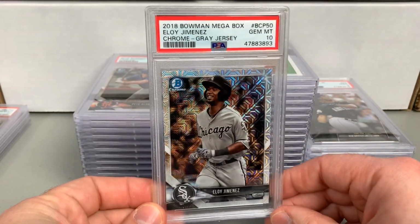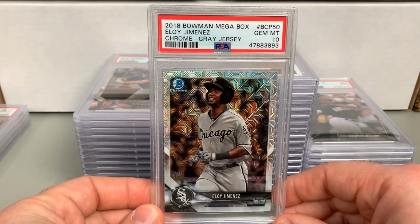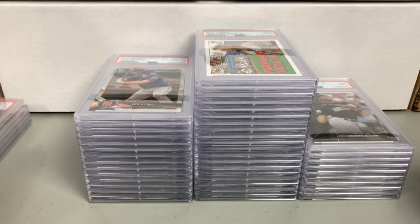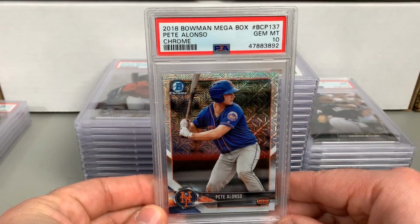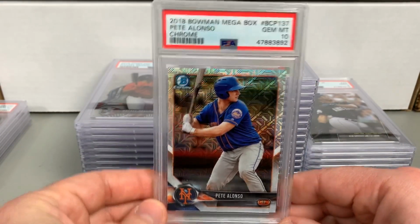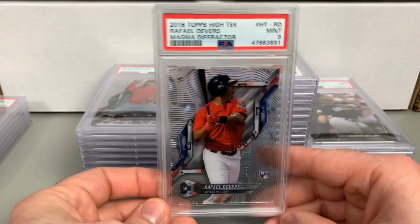Here is an Eloy Jimenez, still a little underrated in the hobby. Gem 10 on that, so did pretty well on the Bowman Mega Box cards that I sent in. Also have a Pete Alonso. So really nice there.